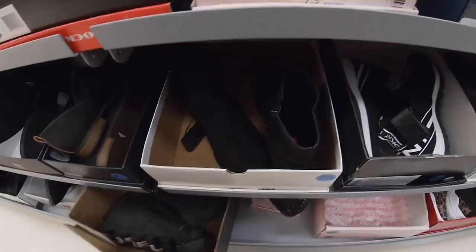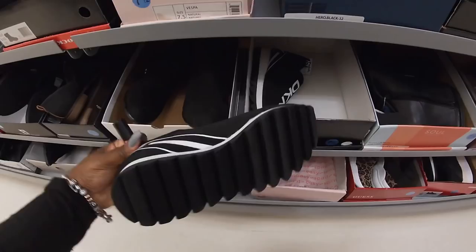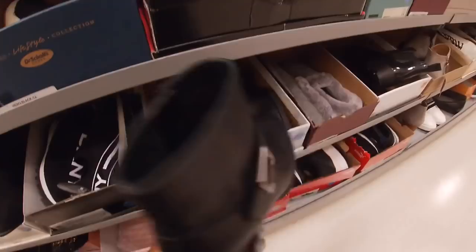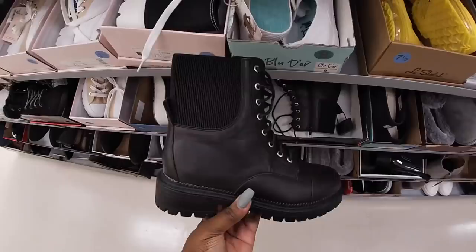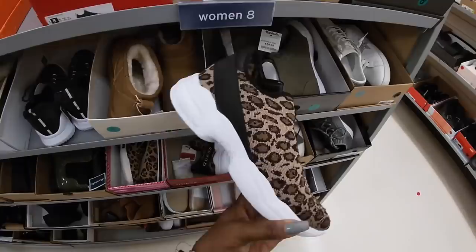That's those. Then they have these, these are Union Bay. I don't see the price. DKNY. Saw these a few times, but they are 40. So these are 40. What are these? These are 30. We saw these a few times, but these are Guess. These are actually red tag for 32. What are these? 30.